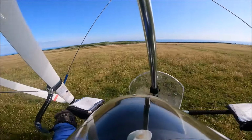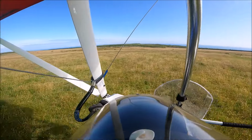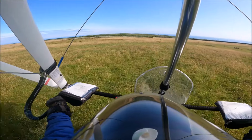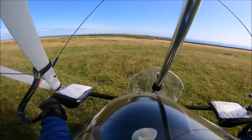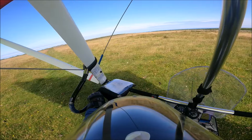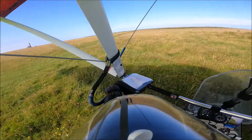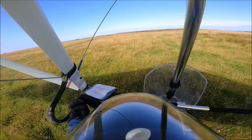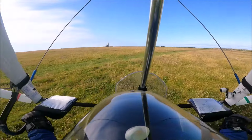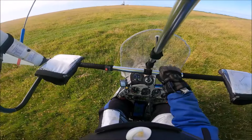The rock's temperature. Now, I think I said somewhere over near that rock over there. Right in that way. Just have a bit more trim.